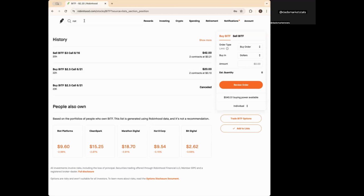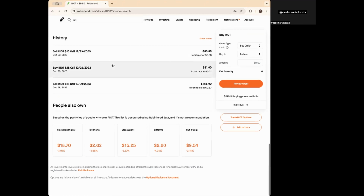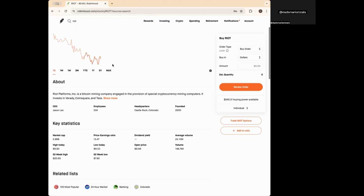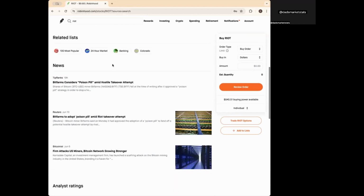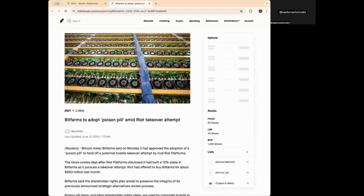All right. So now let's talk about the news that's going on with Bitfarms, the poison pill. This news, as we can see here, is coming out on the Riot Platforms stock. So let's take a look at that. Yes, here it is, Riot Platforms. We can see here it says Bitfarms to adopt poison pill amid Riot takeover attempt. So let's take a look at this article here.